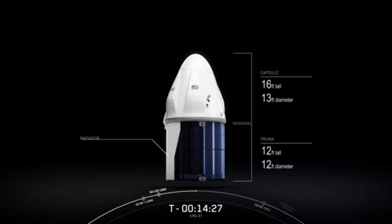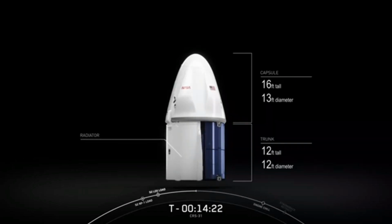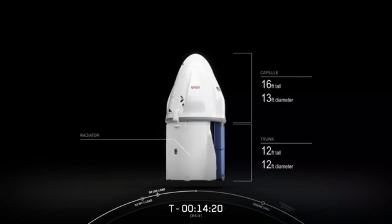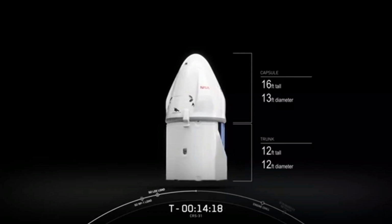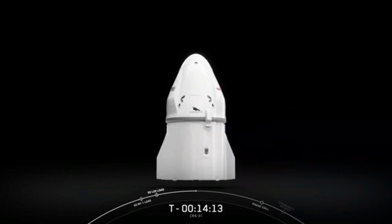About 50 seconds after separation, Dragon's nose cone deploy sequence will begin, exposing its guidance navigation controls that help Dragon autonomously fly to the space station. The nose cone also houses the docking mechanism that will connect with the station.